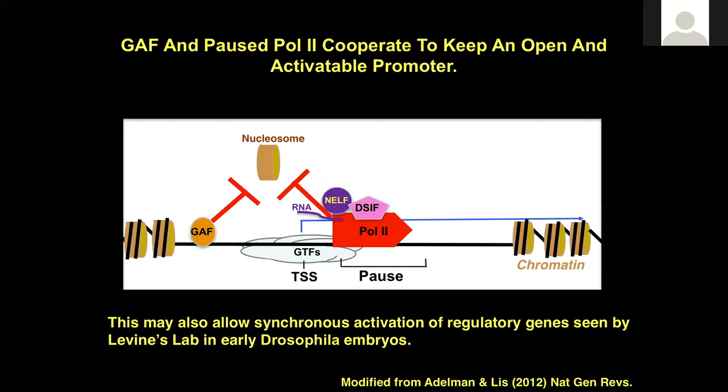And keeping this open may be very critical in early development, especially in flies. We know where genes are turned on very, very rapidly in very specific stages. And Mike Levine has shown very nicely that this is very important, and all of the genes that prescribe this early embryonic development show striking pausing and require that pausing for their effect.